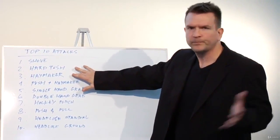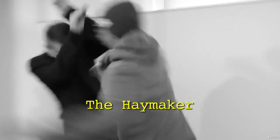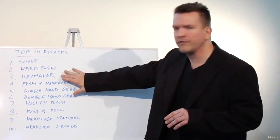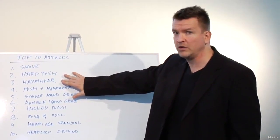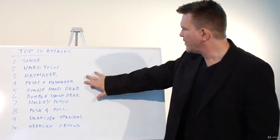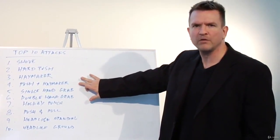The haymaker, seen everywhere, is the world's most common punch. If you can't defend yourself against a big right hand, you can't defend yourself. It's that simple. And with factors such as the flinch reflex, it's a lot harder than most self-defense instructors would lead you to believe. The pushing haymaker just compounds the problem.